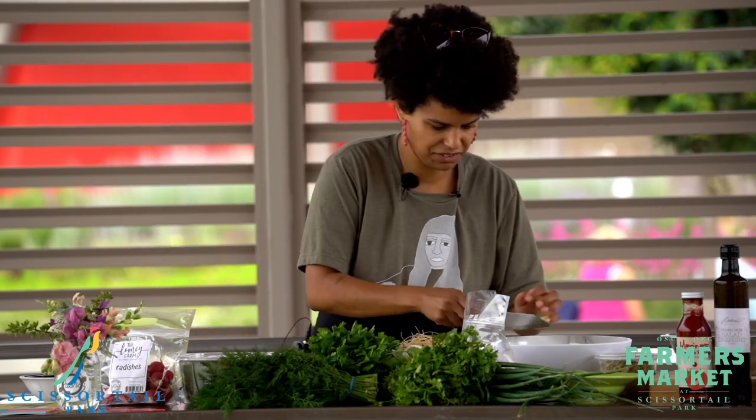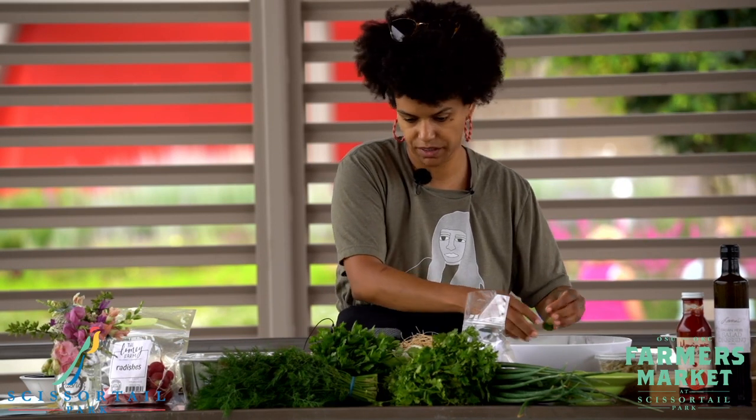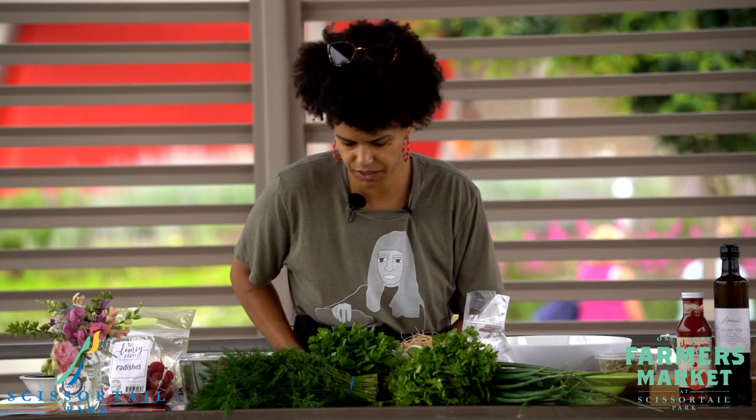Okay. Any of this tastes good just eating it raw, but like I said, we got it prepped so we can dress it and let it sit in its own juices for a second.